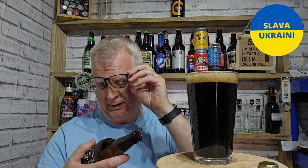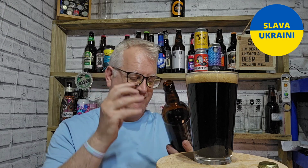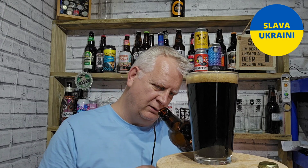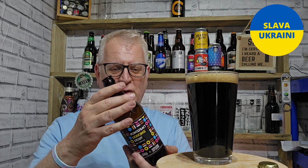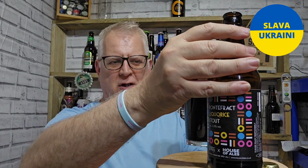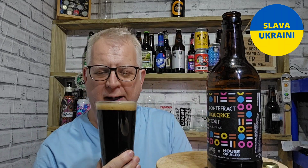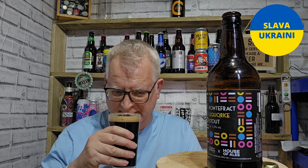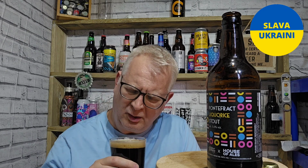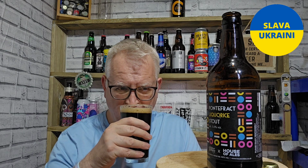I need better glasses, don't I? Bottle conditioned. I missed that. I forgot this was actually bottle conditioned. So it's got licorice root and licorice extract, but not licorice flavours in there. So it does smell very licoricey, I have to say. It is like Pontefract cakes. God, I used to love this. Always have loved. I've brewed with licorice myself. I love it. It's great in beers.